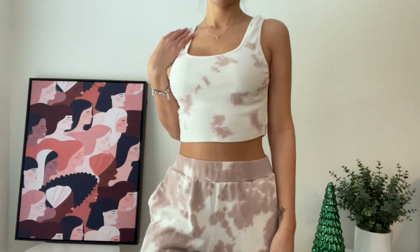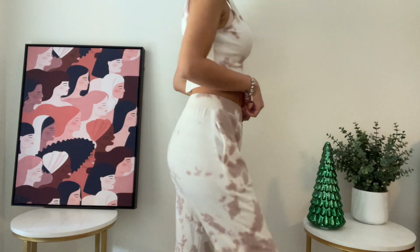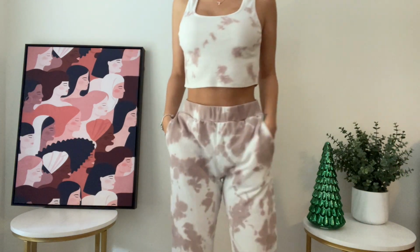So it comes with this cute crop top right here, and then it comes with some sweats that are cuffed at the bottom and are high-waisted, so I love it. And it has this nice thick band at the top, and also the cuffs at the bottom are thick as well. And also just has this really nice tie-dye print the whole way through. It's kind of like a mauve color, a mauve brown color, nothing too wild and neon, nothing too summery like that, but it's definitely just some cute mauve colors.